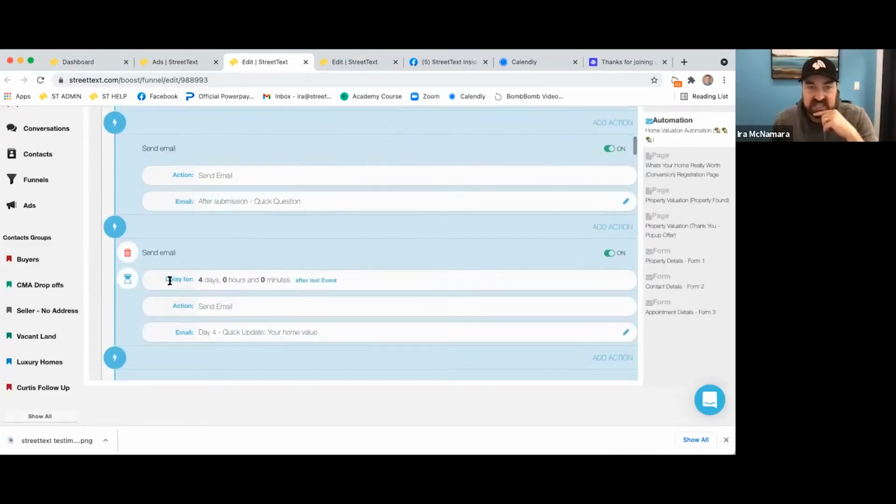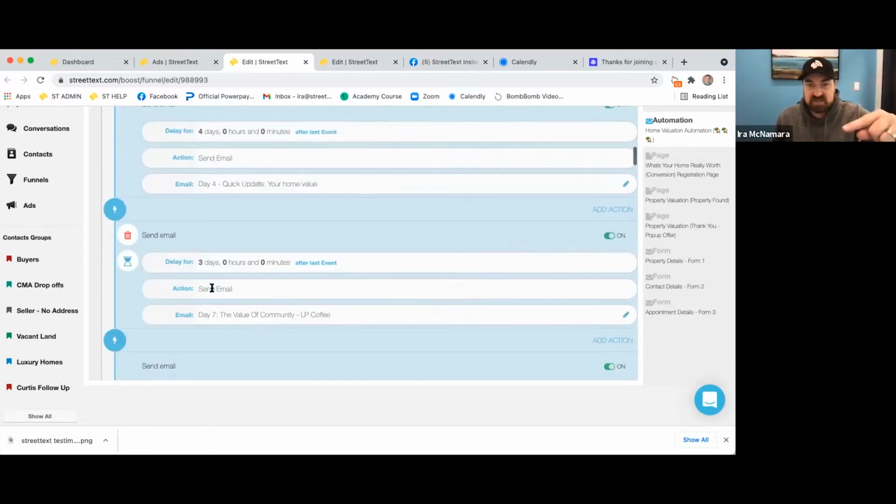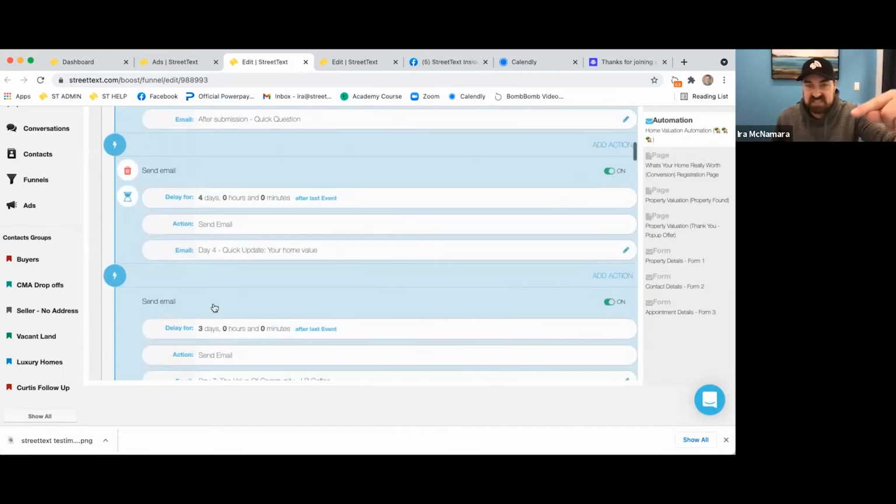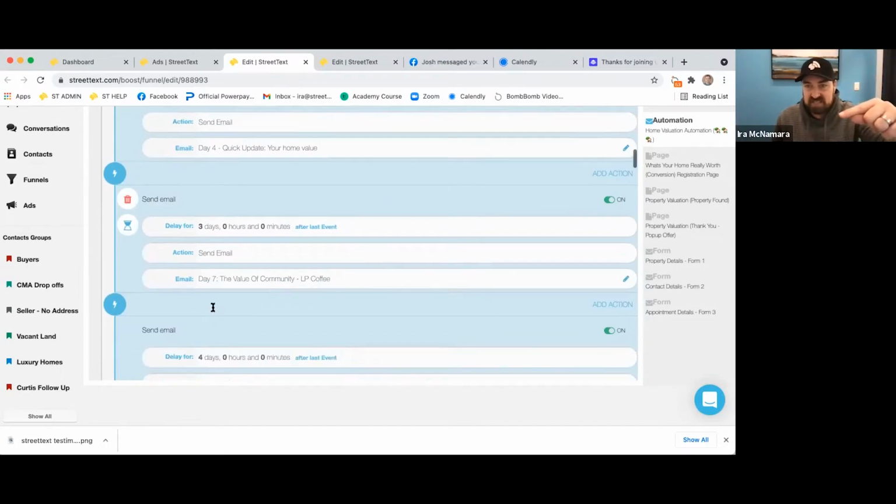Okay, so that's the first email. Now, what do you notice? The next email is delayed for 4 days. So the next email doesn't go out, and these are what we call sequential. So they're based on the last send. This one goes out 4 days after the previous one. This one goes out 3 days after the previous one. So it's actually on day 7 they're receiving this email, and vice versa.